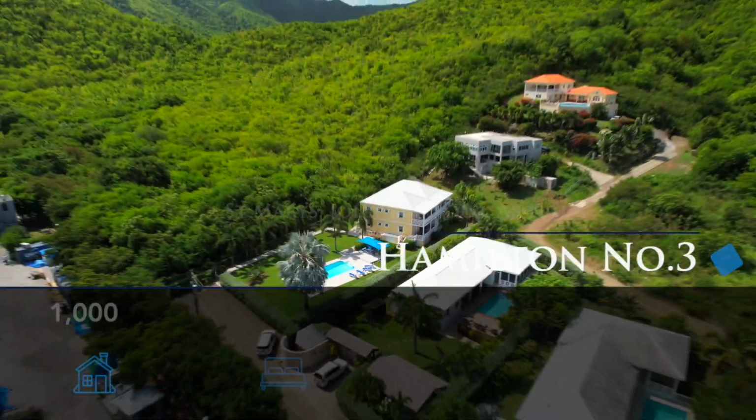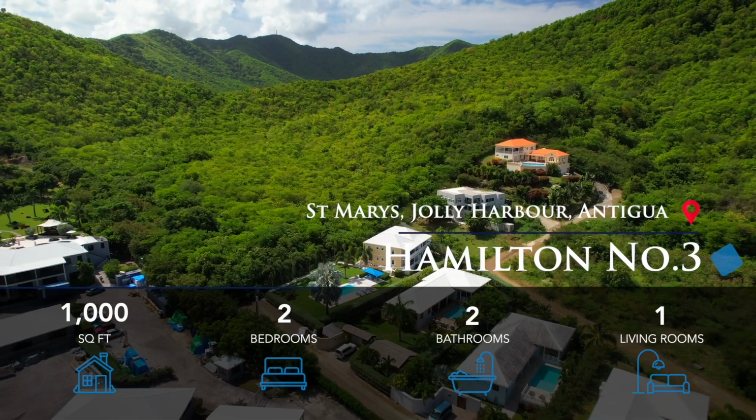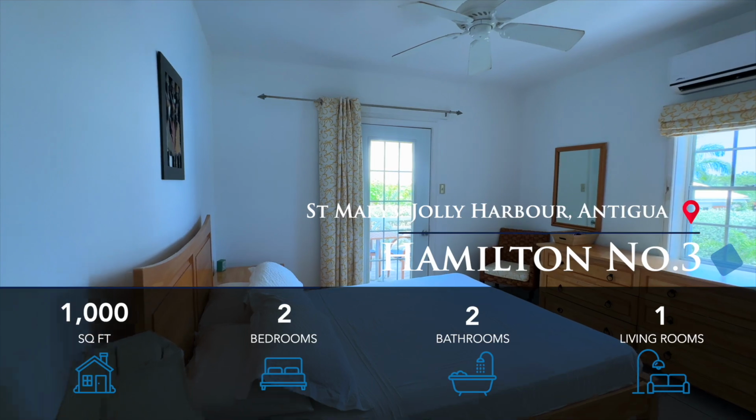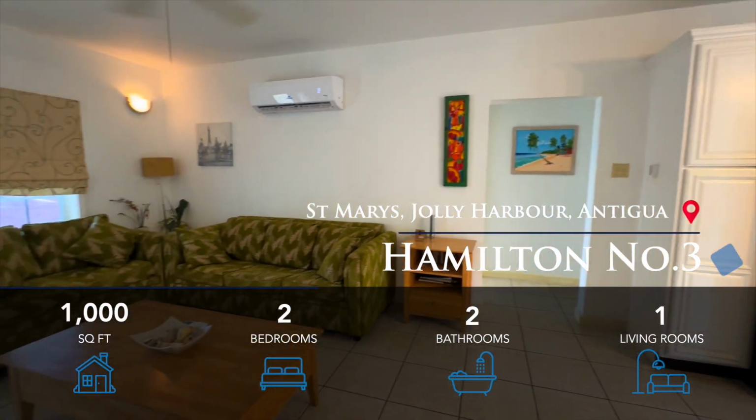To recap the property, Hamilton House number 3 is a ground floor apartment. It's one of 4 apartments with a shared pool and a community feel. You have 2 bedrooms, one the master bedroom with the ensuite and a guest bathroom. The kitchen area is open plan living area.